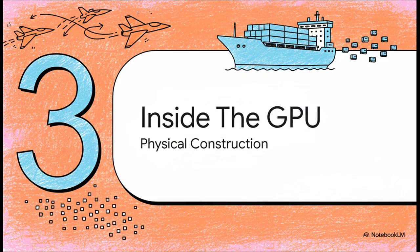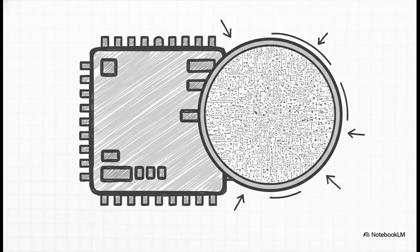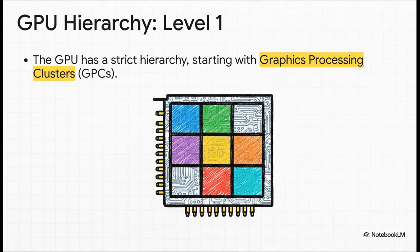So let's pop the hood and actually see what makes a GPU this computational cargo ship. How is it physically built? It really all comes down to a single, incredibly complex chip. We're talking about a piece of silicon like the GA102 from NVIDIA. And get this, it's built from 28.3 billion tiny switches called transistors. Just a mind-boggling feat of engineering. But it's not just a big, messy pile of 28 billion transistors. It's actually organized with incredible precision, kind of like a city.